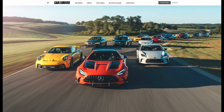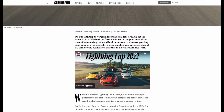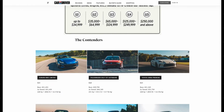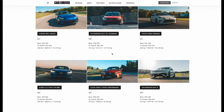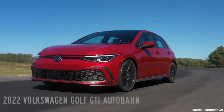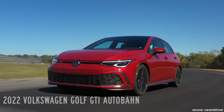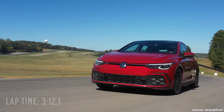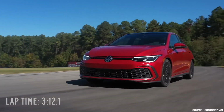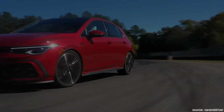In the year 2022, these are the results from VIR. Luckily, they have the Golf R in there. They have the M240, and also they have the GTI. So I want to go ahead and just touch up a little bit about the GTI for just a minute. It ran a 3:12 around the lap, and for the GTI, it is at 3,311 in terms of curb weight.